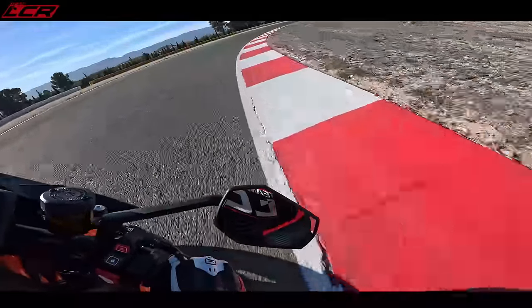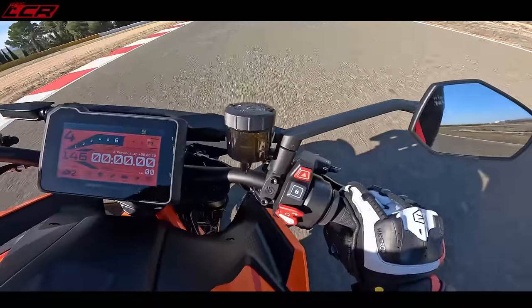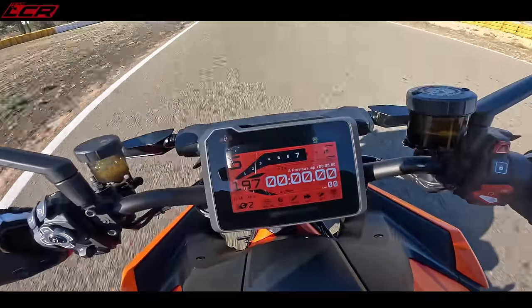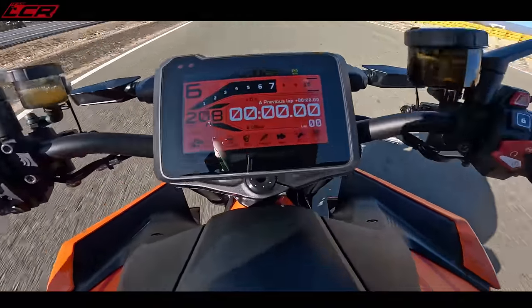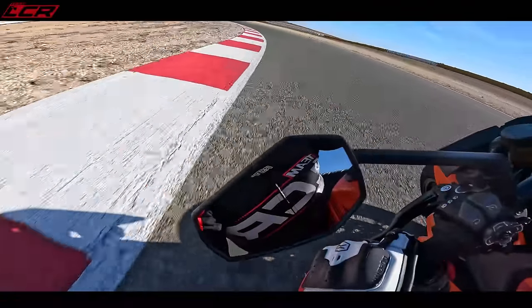We had all the chats last night and the people who work for KTM were all ex-racers, bike nuts, BeMoto champions. They know how to build a fun motorcycle. Come on, you beauty.